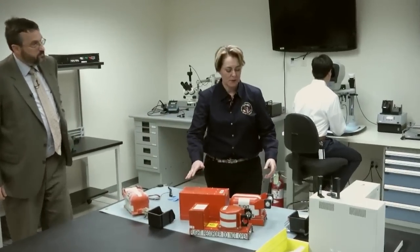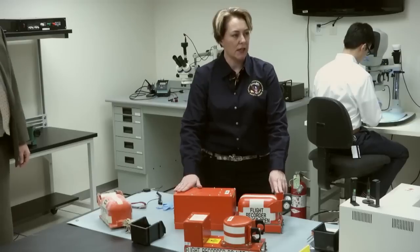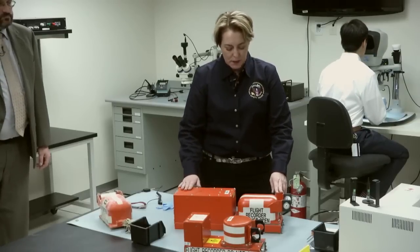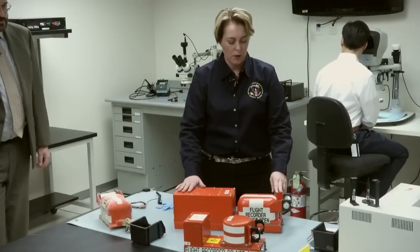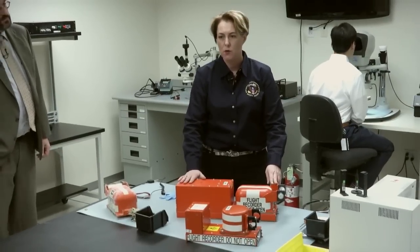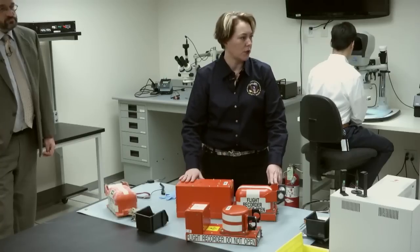Aaron? So this is some examples of a flight data recorder and a cockpit voice recorder. Every accident's a little bit different, so they come in varying stages. This is obviously an intact one. When there has been damage or it's been any sort of exposure to heat or water, we want to check the integrity of the memory that's inside the unit.